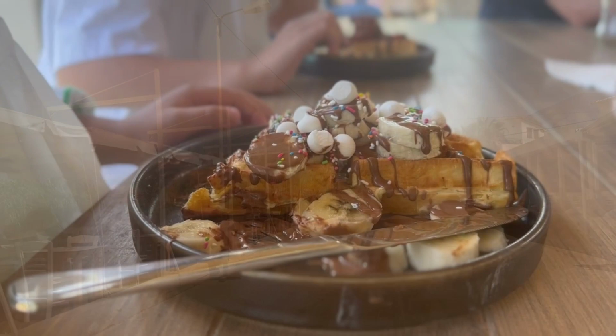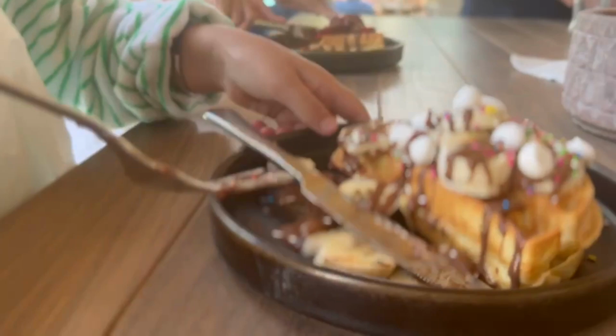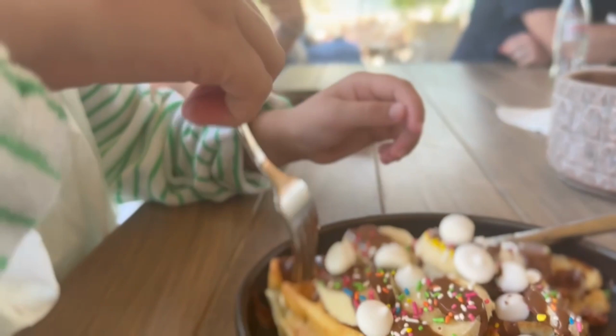No. Let me just have a look at this. Can you twist it round so I can see what's actually on there? Oh my gosh, Tilly. That looks lethal. Phoebe's got strawberries.